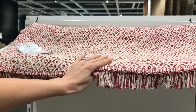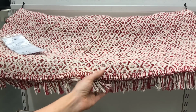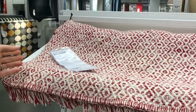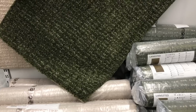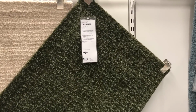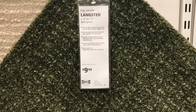They have this one in black and white, but I like that this kind of red and white feels, I like red in the summer. Actually be cute at Christmas too if you like that. But it doesn't look like IKEA, you know, it's got a lot of character to this piece. Cute little flat area, or cute little throw rug. Like I would put this in front of a sink or something.